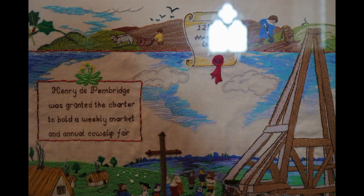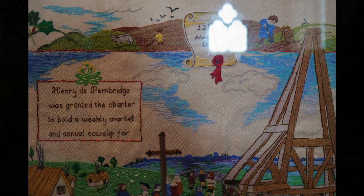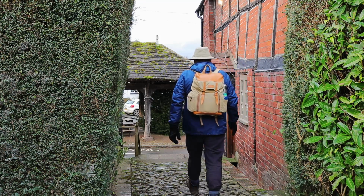I don't think they continue these days, alas, but it does have a wonderful market hall, although strictly speaking, it's a marketplace with a top covering, and it dates to the 15th century.